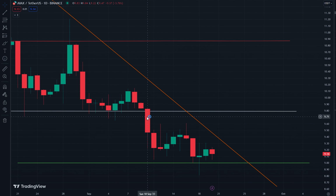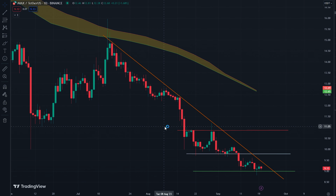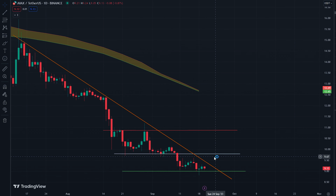And we could see something similar happen here where we broke down below. In the next few days, we could see a test at the resistance. And then when we get rejected, we get dropped down below. And the reason I say when we get rejected instead of if we get rejected, I do believe Avalanche is in a very tricky spot.